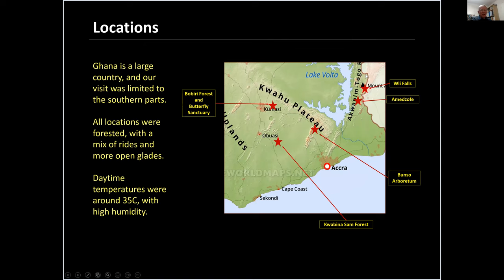So we visited a couple of sites up here, the first one at Willie Falls, and I'll show you just a couple of images of each of the sites just to give you a flavour of the habitats. While there, we got up to one of the higher sites. This site, Amidzof, was the highest site that we visited, 730 metres. All the other sites are low-lying and were all between 100 and 200 metres or so.